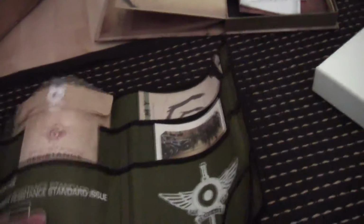So, let's take the mysterious pack. Oh wait, this might actually be Resistance. Was it called that? Ooh, what do we have here? British Resistance, standard issue. Oh wow, and it even smells real. It is not just the feeling, it is also the smell and everything. So here we have the discs, or a disc, let's see.